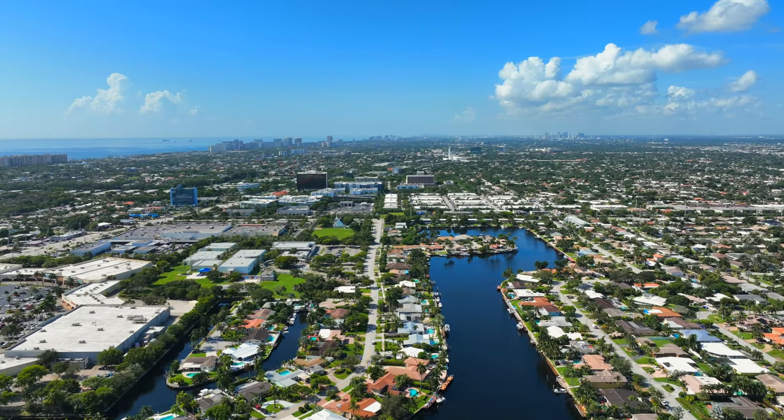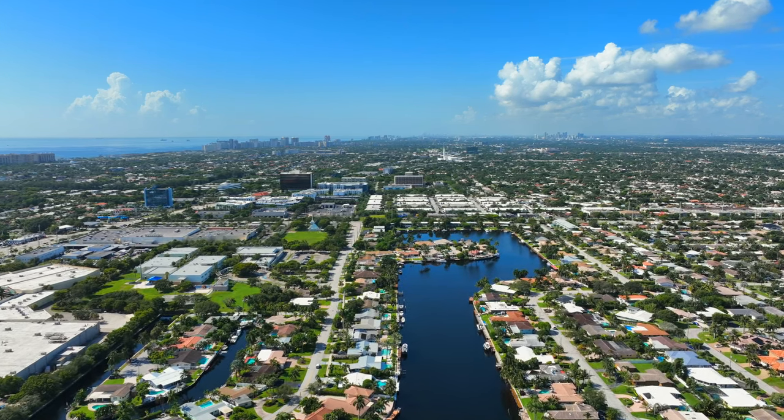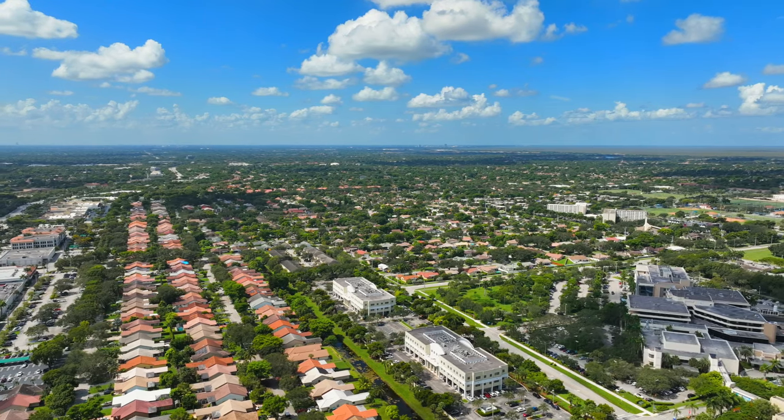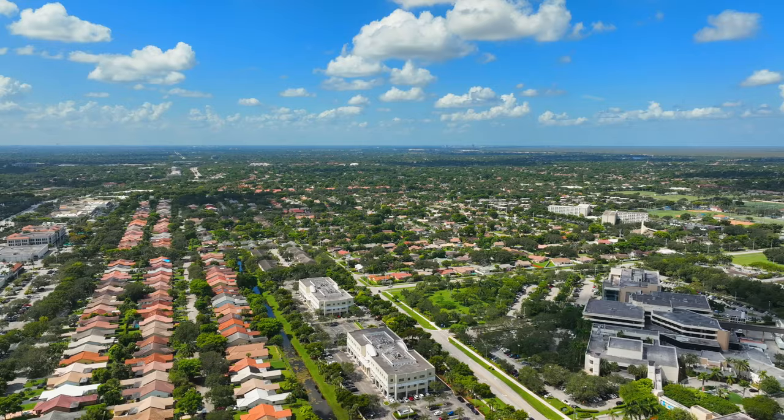There are many other cities and communities inland. One of the bigger ones is Coral Springs. Over 130,000 people call it home, and it sits right against the Everglades.